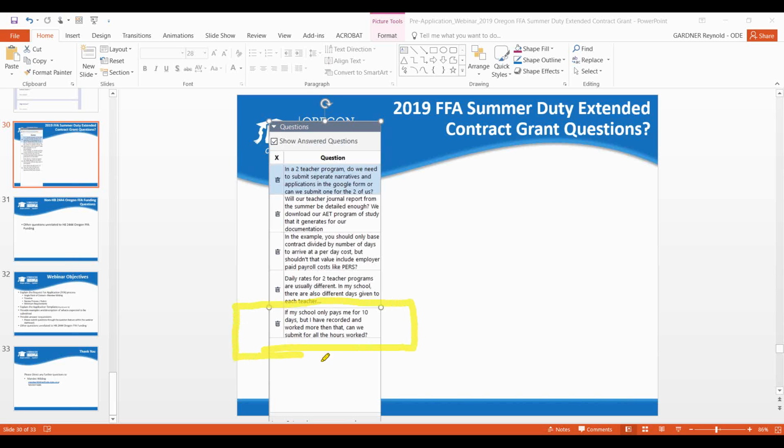My school only pays me 10 days, but I've recorded the work, and more than that, can we submit all of those hours worked? That is a question to your administration. And if you go back to the email that was sent out through the listserv about the successful passage of House Bill 2444, I cautioned you and urged you at that point to get your administrators to sign off on any and all activities that you were doing outside of your contract in order to qualify. So it's your administration and your school system that would need to document the hours that you worked in order to qualify for that.